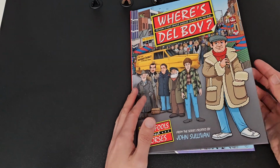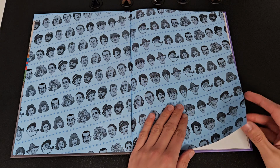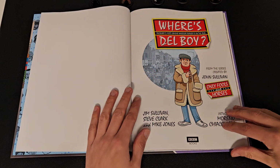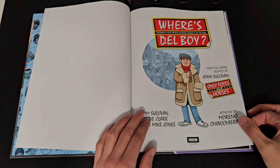So if I just open the book, we get a little bit of artwork here of the caricatures of the main characters. And of course we give credit to John Sullivan, who created the show.